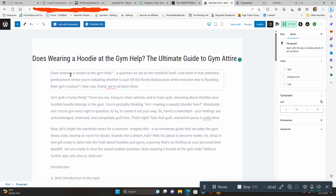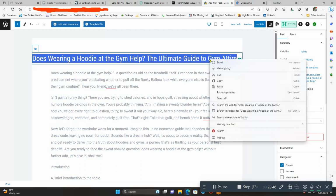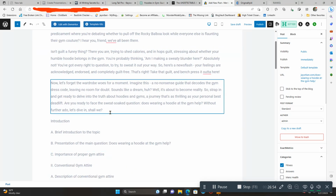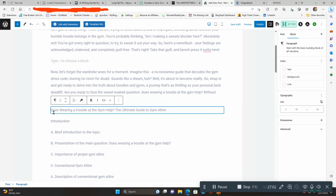You want the title of your post here. I always do the title of my post, or you can do a variation of it. But make sure you have your keywords in your header, at the beginning or near the top, either in your first or second header. Just have it somewhere where your keywords are in the header.